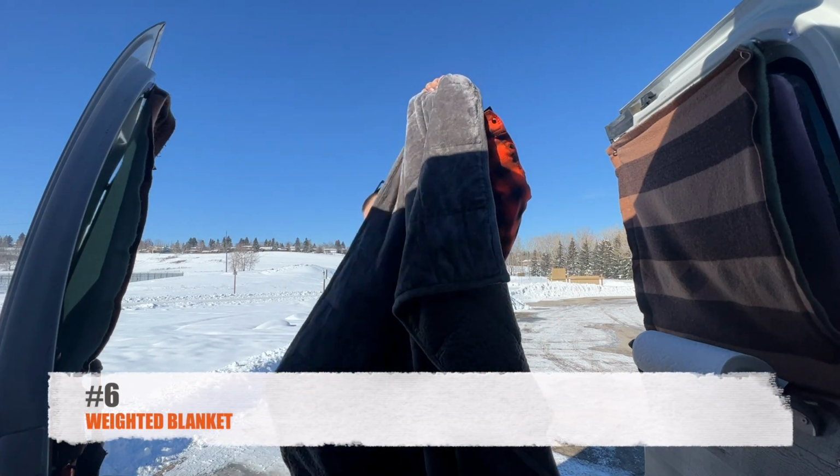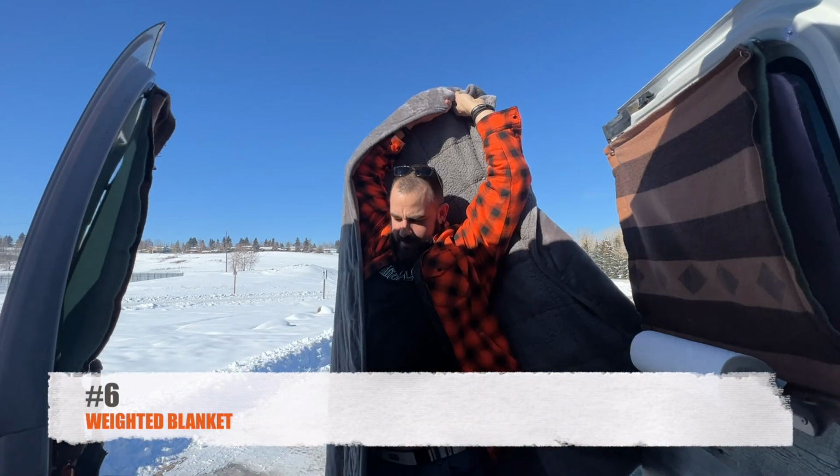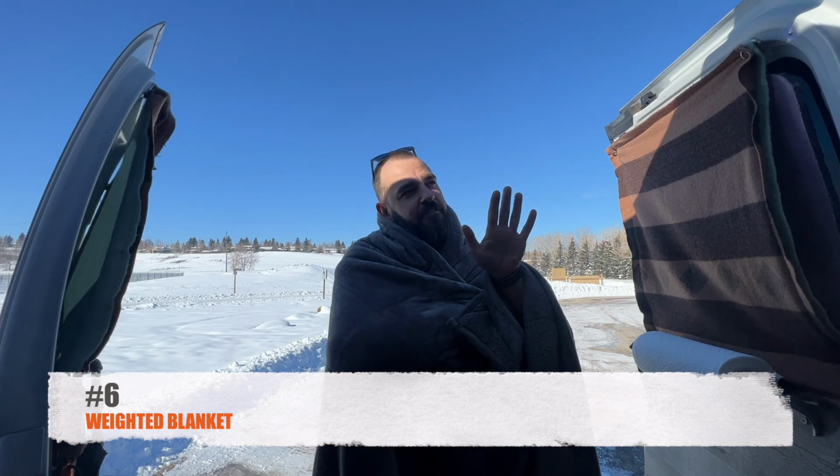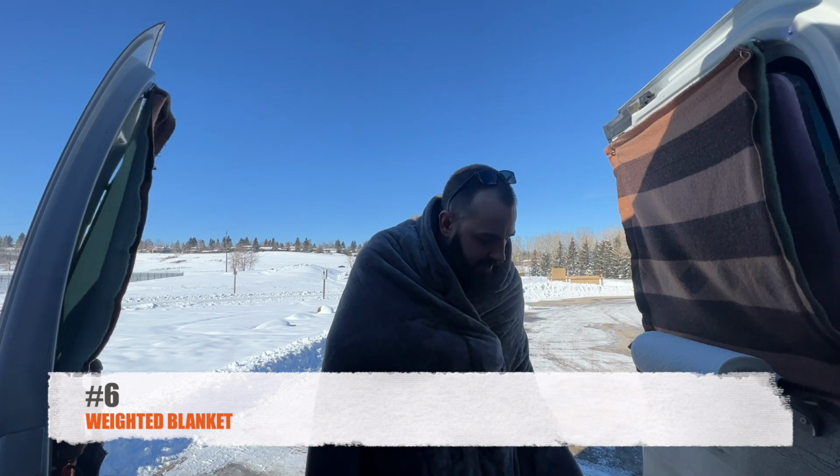I had never used one until I moved into my van. Not only is it warm, but that comfort you get from feeling it pressing down on you while you're just trying to drift off to dreamland. I highly recommend them. I know some people can't use them. They don't like the way they feel. Just get yourself a nice warm blanket then that's going to keep the cold off of your precious, precious body.